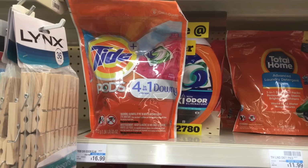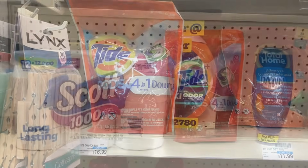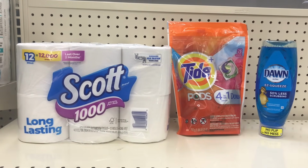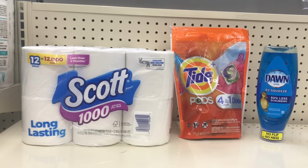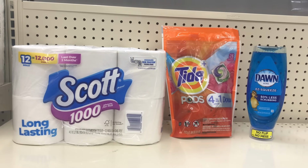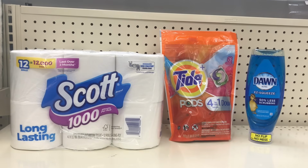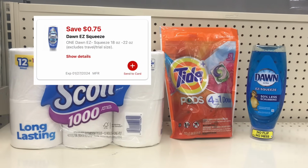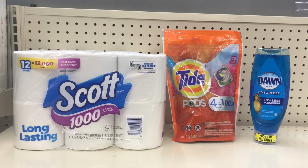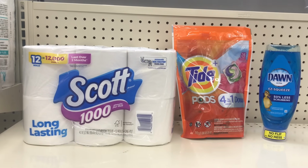The third option is to pick up the Tide Pods on sale for $13.49, and also add the Scott bath tissue, the 12 roll, on sale for $10.79, and the Dawn EZ-Squeeze 22 ounces on sale for $5.99. These three items are going to total $30.27. Use a $3 off Tide Pods digital coupon and also a 75 cent Dawn digital coupon. It's going to drop it down to $26.52. Pay that and get $10 back, making all three items $16.52 or $5.51 each.